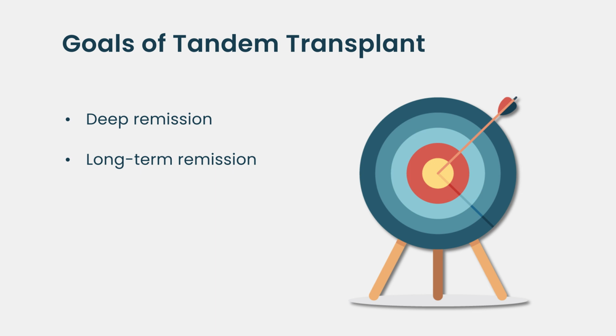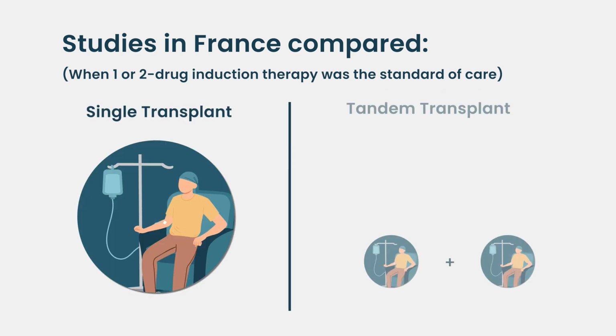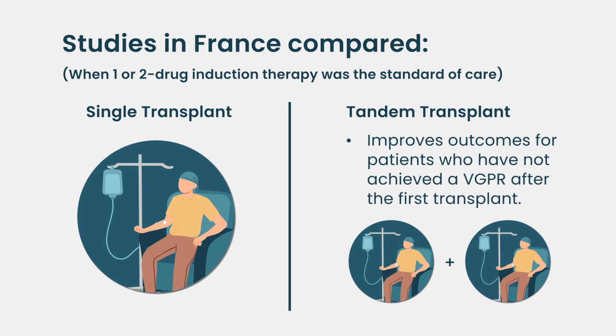So this was a relatively useful technique when we did not have such good induction treatments pre-transplant in multiple myeloma. There were randomized clinical trials done in France, which showed that compared to one transplant, a second transplant can benefit at least the patients who were not in a very good partial remission or a complete remission after the first one. So if you had a first transplant and you are not in a great VGPR or complete remission, you could go on to have a second transplant to get you there. And those patients who converted did very well. So that was the basis on which tandem transplants were popular for a while.